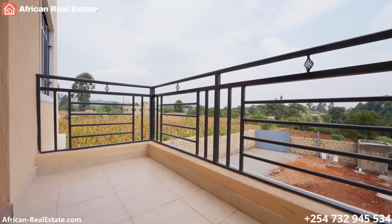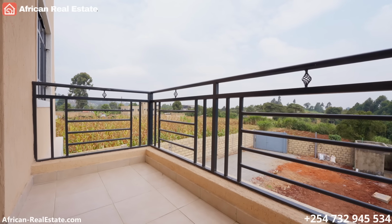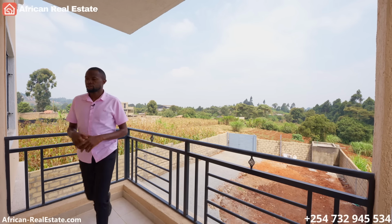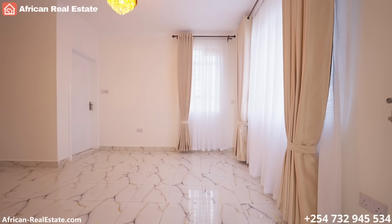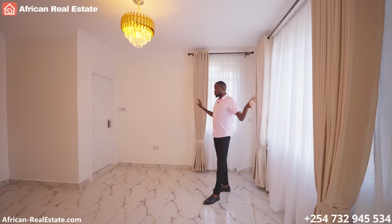The primary bedroom is able to access this balcony where you will be able to see all your cars over there, your garden, and from here you can also get a very good view of this Nderi area. This is the only bedroom in this unit that is coming with 2 windows because it is slightly bigger, and the primary bedroom would benefit from more light from these 2 windows.